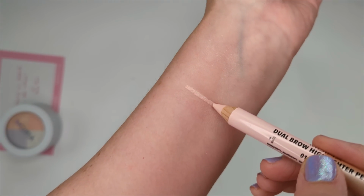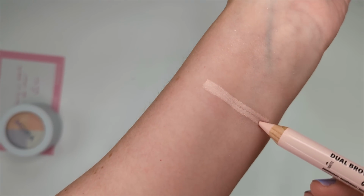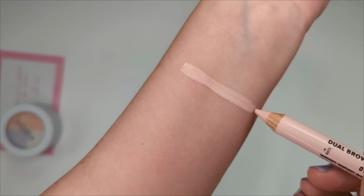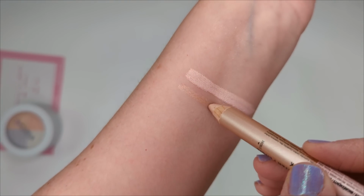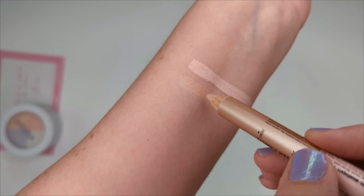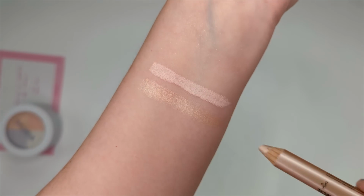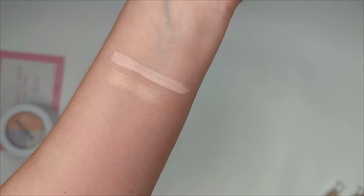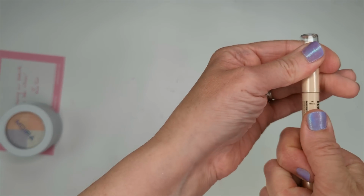So here we have the matte pencil. Ooh, this is so creamy. Yeah, this is the matte side. Super creamy, effortless to draw on. I have a feeling that the highlighter side is going to be incredible to use around your face. That's so pretty. It's like a subtle highlight. It's not anything too shimmery at all. It's almost like a satiny highlight. That is so gorgeous. All right, next up we have nude beige.